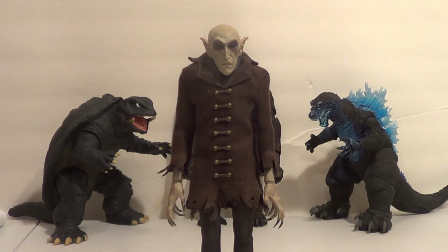But if NECA makes more Silent Screamers, then I'll have a bunch of horror creatures and characters in this scale, so it'll be totally fine. I mean, NECA did make a Boris Karloff Frankenstein, which I probably will get at some point. I did get their Kong as well. This isn't my only Mezco figure, but it is my best Mezco figure. No offense, Kong. And I absolutely love it. What an incredible, incredible figure.